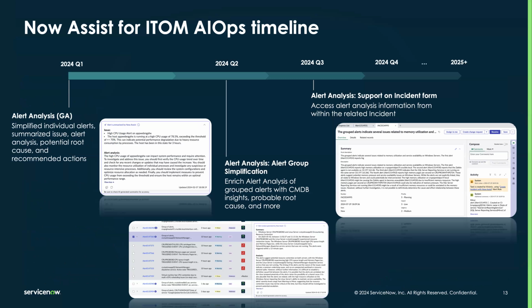And if you're curious about the timeline for analysis for ITOM, specifically looking at the AIOps capabilities we currently have, we're currently at Q3 right over here. But prior to this, we first released and went GA with alert analysis in Q1 of 2024, where we first looked at summarizing the individual alerts themselves, as well as providing the analysis that I mentioned already.